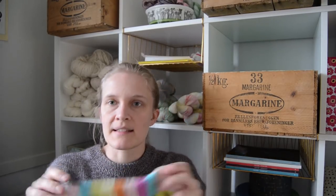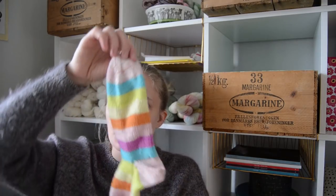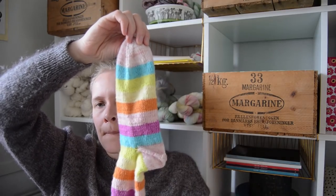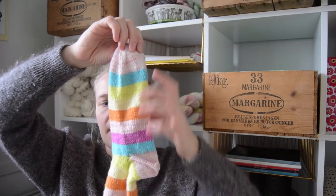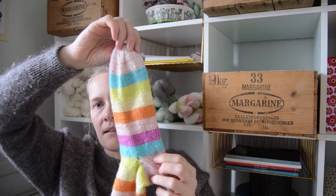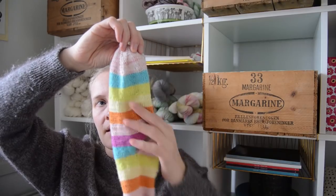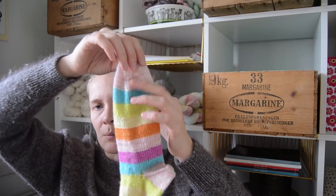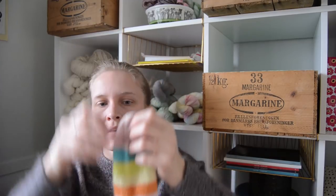So that's what I did, except I didn't know how far to knit on the tube, so I had the tube knitted and this obviously was not there. And so I ended up stopping around here, adding the heel, and then continuing and adding the toe once it looked like it would be the right length for me.